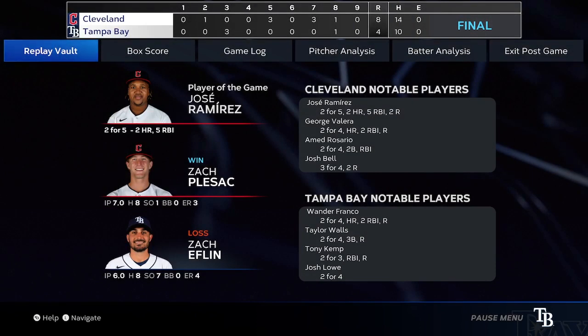The final line score for this afternoon's ball game. First, for the victorious Cleveland.